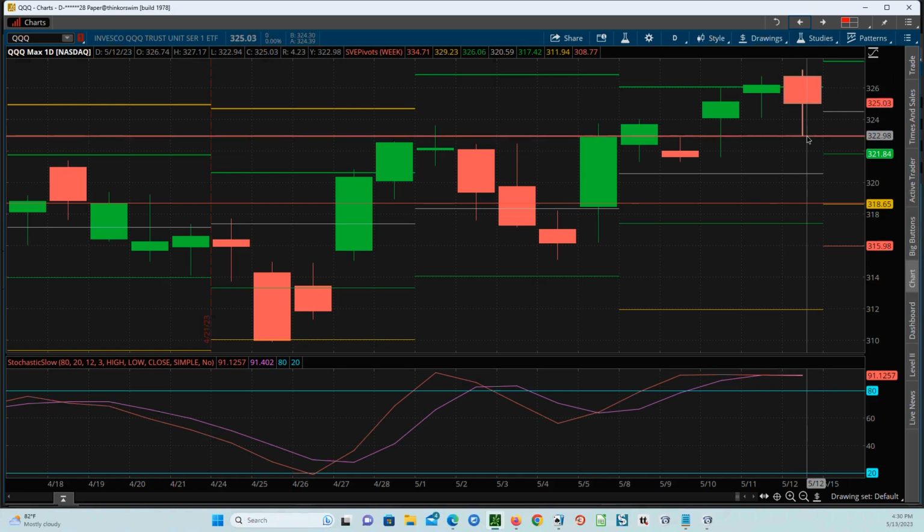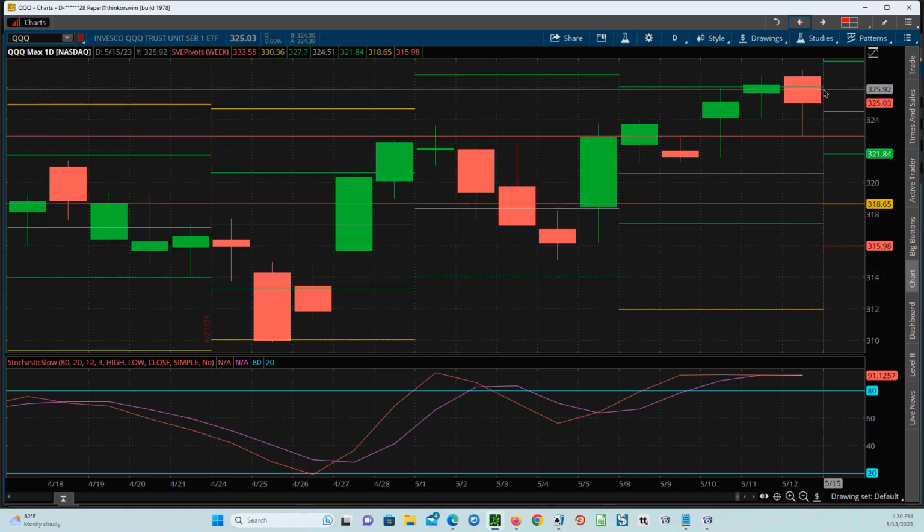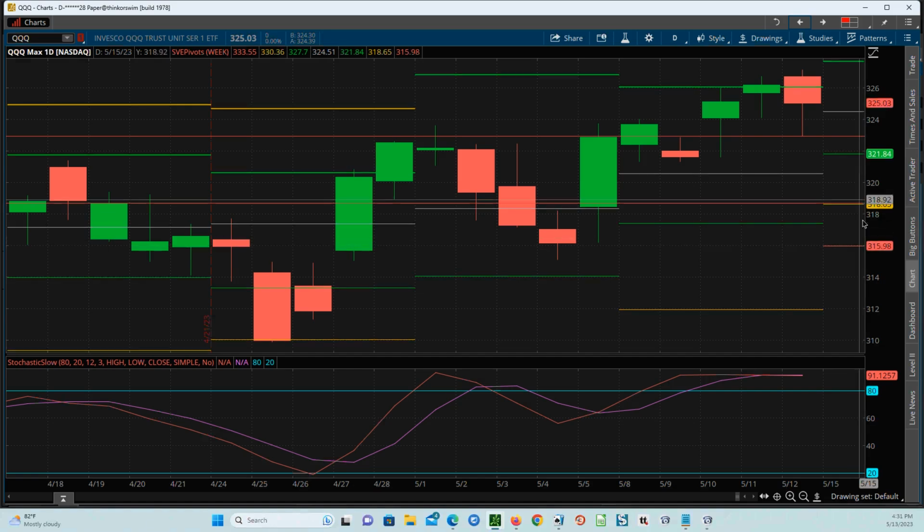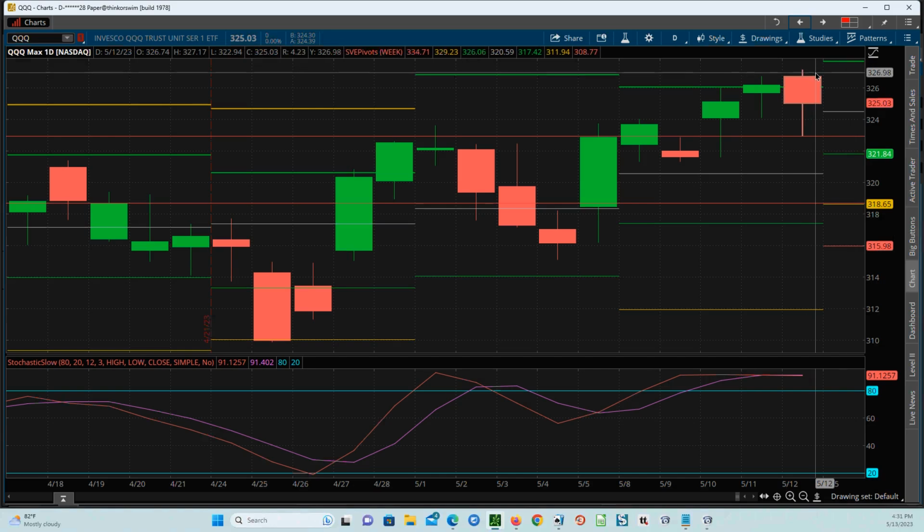It did what I kind of expected here already, a test of this level here that I thought the market needed to fill. It has tested that, but now will it try testing it again and actually break it? If it breaks it next week, it can come all the way down here to a support 3 level, and I'll still be okay with whatever happens there, because of the trading strategy that I've been trading here lately. But we have to wait and see.